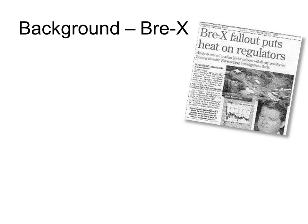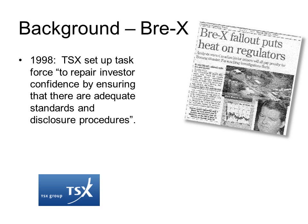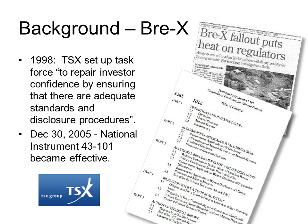Now it was the TSX's turn to be embarrassed, and something had to be done. The following year, the TSX set up a task force with the mandate to repair investor confidence by ensuring that there were adequate standards and disclosure procedures. That resulted in a 7-year discussion between industry players and regulators. In December 2005, National Instrument 43-101 became effective.